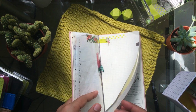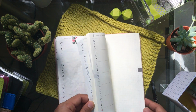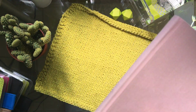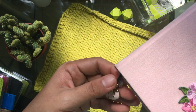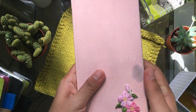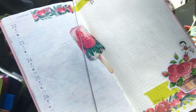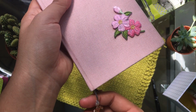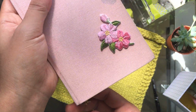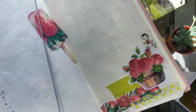Okay, the last one is not really something related to how you can make your life easier with the weeks, but see these charms that I've put at the end? They're not just there for decoration, even though they look super cute. They are there for me to be able to hold on to the elusive thin little bookmark easier. Yeah, that's the tip. Make your life easy.